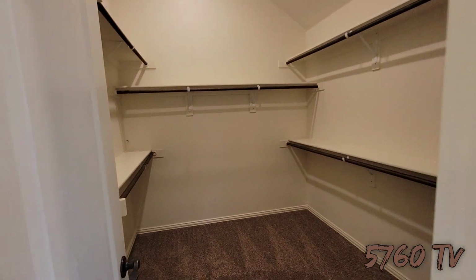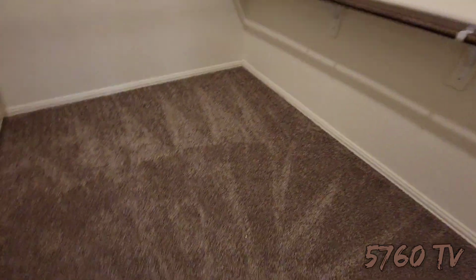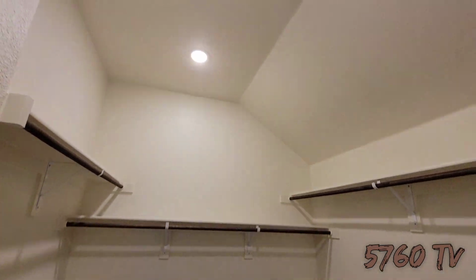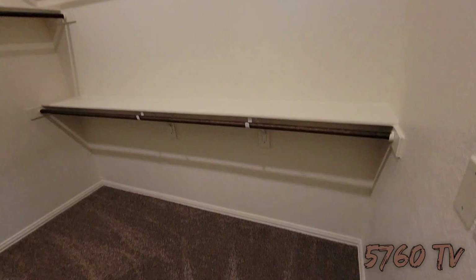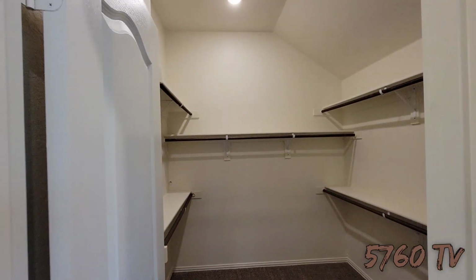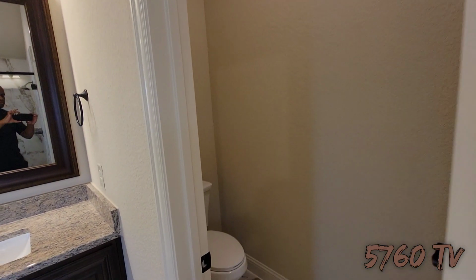Right next to it, you have your master closet. They got the floor vacuum so good. Big nice closet. His and hers, all together. And you got your toilet.